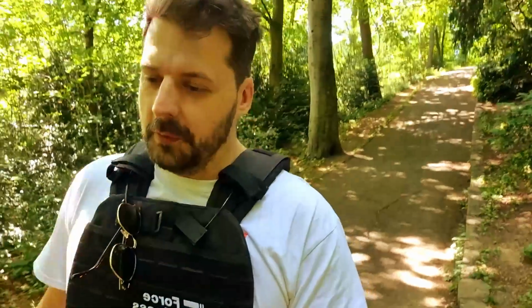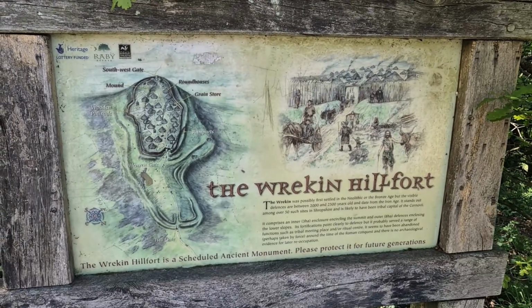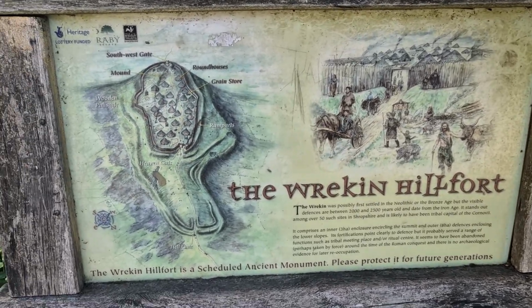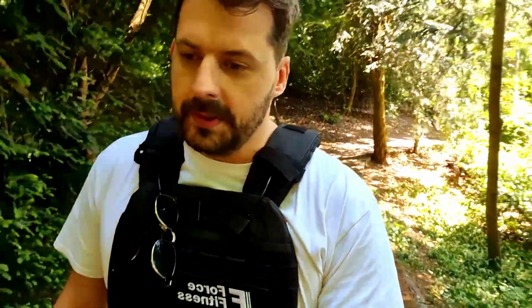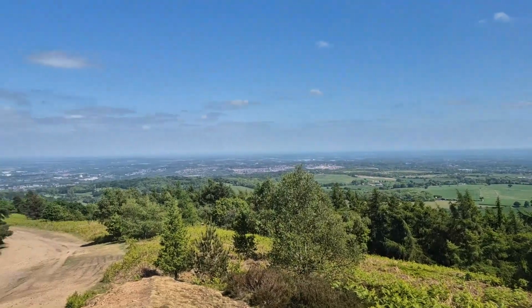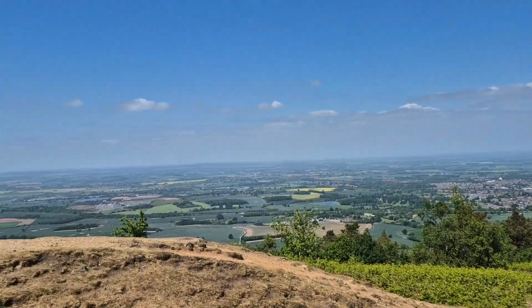The hill itself was formed over 600 million years ago from volcanic rock, and it was such a good defensive point that in the Bronze Age there was a Celtic fort at the top of it. This is where the name Wrekin comes from. It was derived from Wrekin fort. You can understand why the Wrekin was such an important defensive position. With steep rock faces on either side, it's very difficult to get up. The only way you can really get up is via the main trek that we use today.